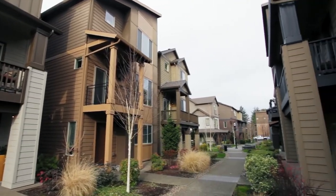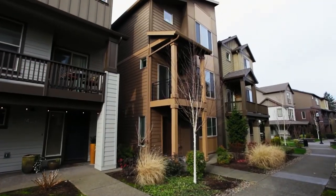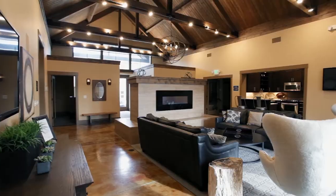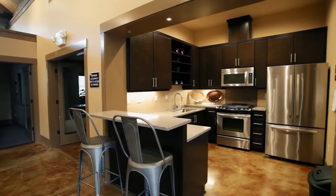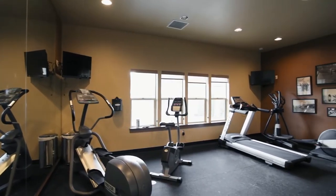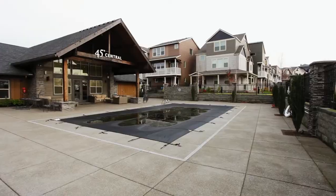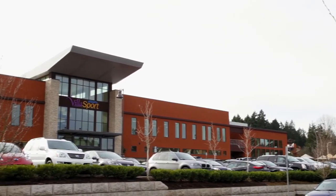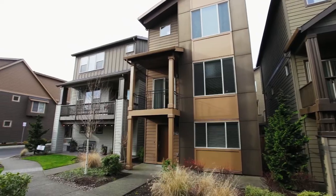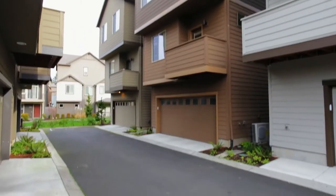It also includes a double garage, plus extra guest parking. And you'll love the clubhouse, where you can enjoy the large lounge area for entertaining, the workout facilities, and the pool. The popular Villa Sport is also next door. Plus, you're close to parks, trails, light rail, and have easy freeway access.